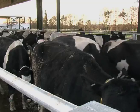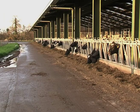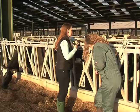But lameness can be as a result of nutrition, can be as a result of environmental factors, such as the type of ground that they're walking on, stony ground or very wet ground. Can be housing conditions, so very wet underfoot, very mucky underfoot, lots of slurry or infectious pathogens in the ground in the area like that.